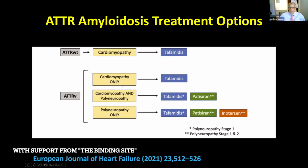As the Europeans have recently highlighted in their guidelines, the treatment is dichotomized based on whether you have variant disease or wild type and whether you have a cardiomyopathy and/or a neuropathy. And as you can see, tafamidis can be prescribed across the spectrum. For those who have concomitant cardiomyopathy and neuropathy, both patisiran and inotersen. And for those with polyneuropathy only, we have multiple different choices of therapy.